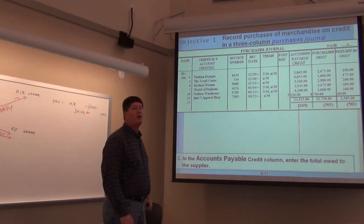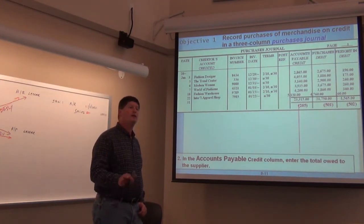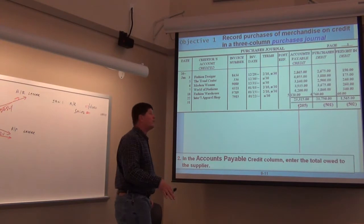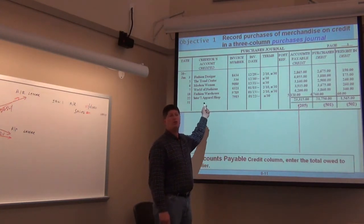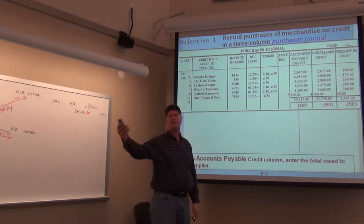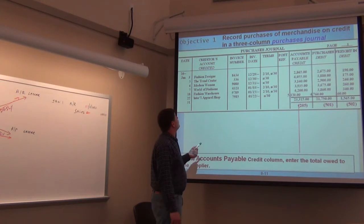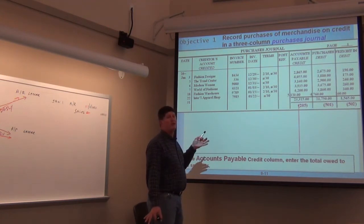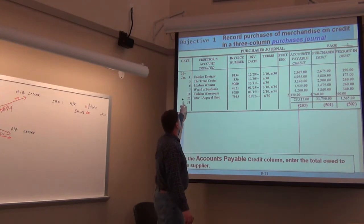And we can use something called a purchases journal. We're going to take a shortcut in the process by putting all of those elements on one sheet of paper and then summarizing that at the end of the month and posting that to the general ledger instead of posting each transaction individually. Okay? So the purchases journal looks very much like the sales journal. Got some different column headers in it though.